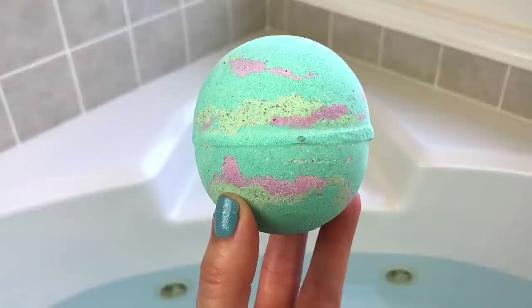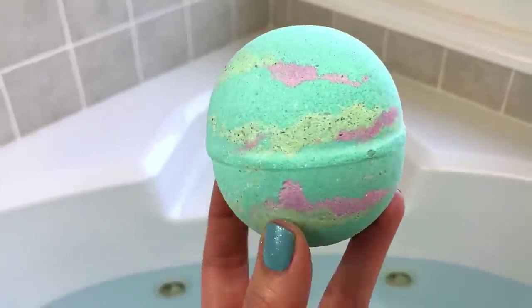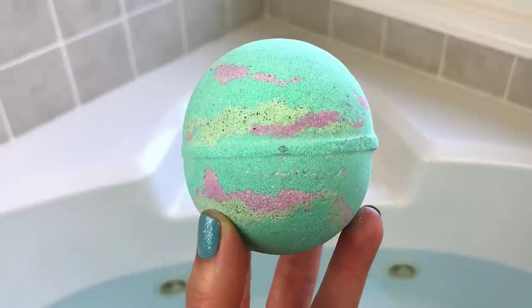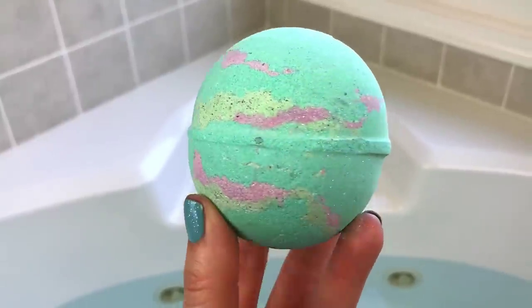Okay, so I have another bath bomb from the Lush Summit. This one is the Mermaid bath bomb. It's another exclusive. This one is really, really pretty. I've read a few places that some people have said that they think it looks like Intergalactic and Avobath had a baby, and I think that's a really cute description.